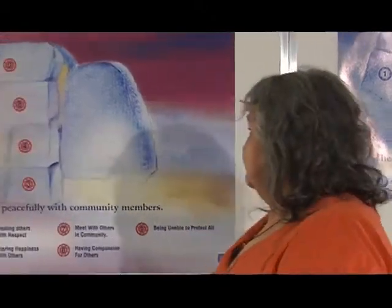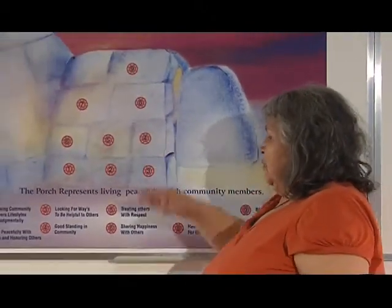We are moving on to the second level. This porch we're making is about sharing the best of ourselves with each other. What do we have to show others? What can we share of ourselves with our community?